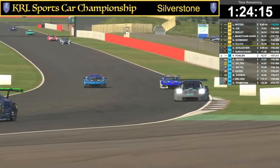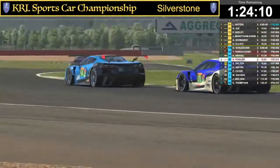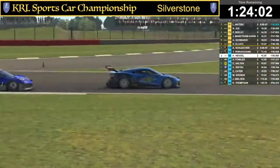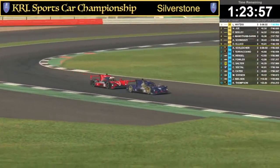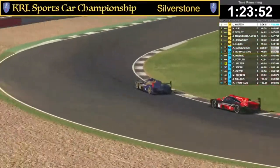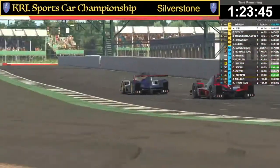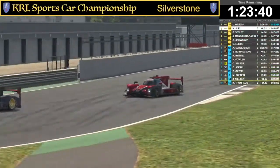And we've got a move here. Kevin Hensel on the inside of Hayden Fowler down into Stowe, and he will take 3rd place. Meanwhile, back up front, Nathan Ju, all over the back of Wozniak. Lap times absolutely identical the last time around.